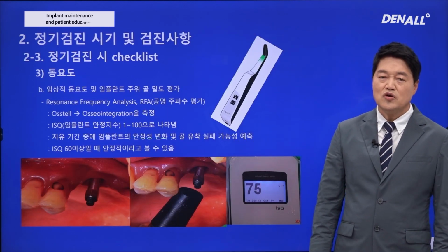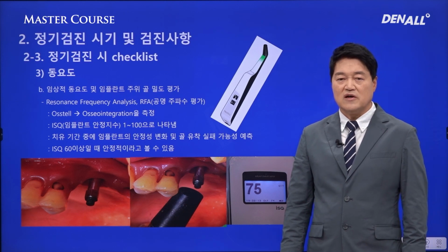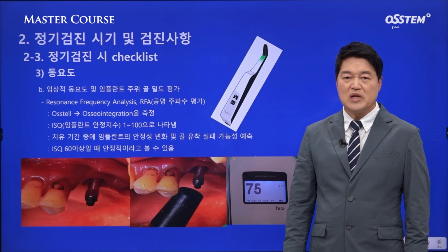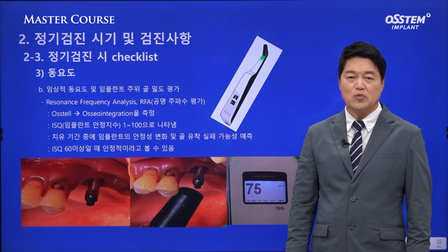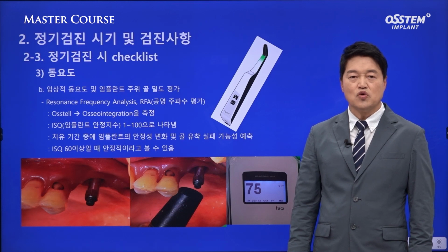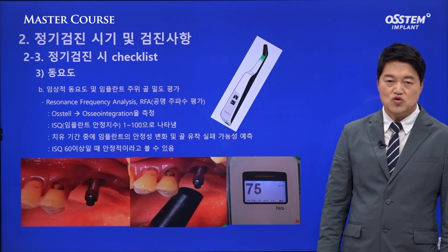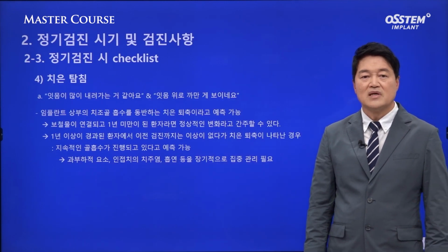When you check mobility, the prosthesis should be removed, and using a device like this, Osseomet, you can check the ISQ value. If it is over 60, it is determined to be stable. So this is how you check the mobility.